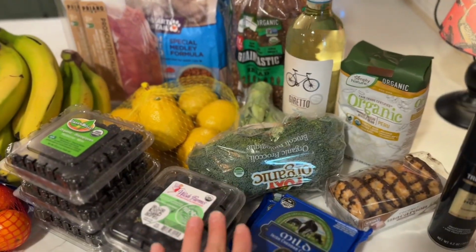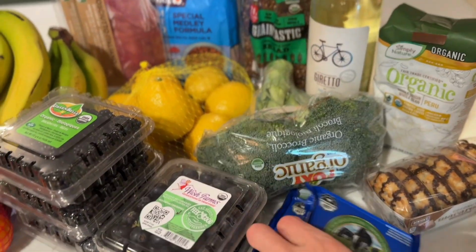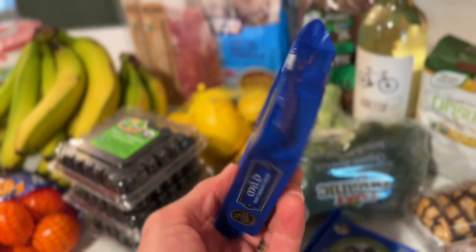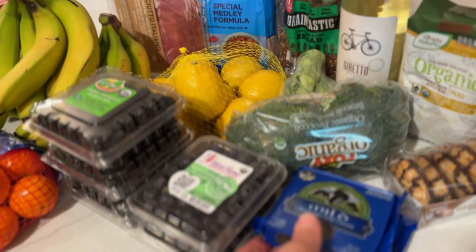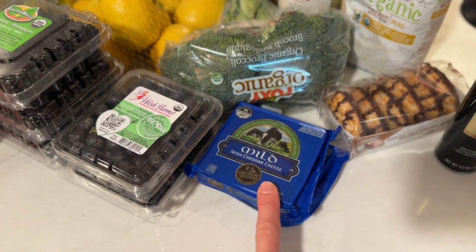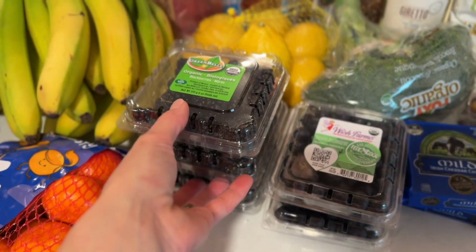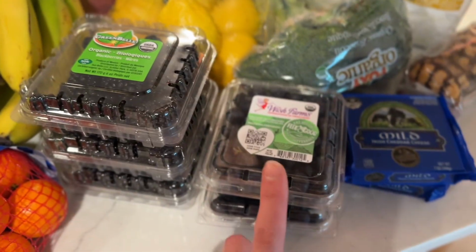Okay, so I got these 2 packs of mild Irish cheddar cheese. It's from grass-fed cows. My husband loves this for work, and I will also use it on pizzas when I've run out of my Aldi cheese, which happens on occasion. I got 5 packs of berries. These are organic blackberries and organic blueberries.